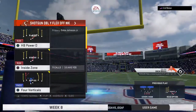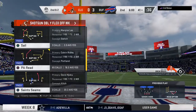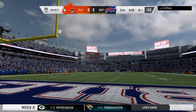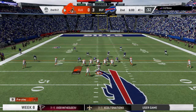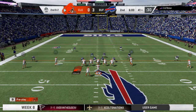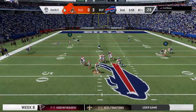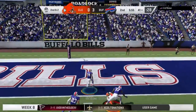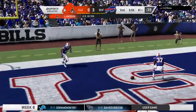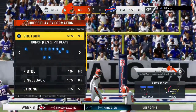3-0 after 1 on EA Sports. The start of the 2nd quarter, and it's the Browns in control of the football as they've got it with a 2nd down and 2 coming up. From the 41, Jackson is going to fire one deep over the middle. And that's going to be incomplete. Good effort there trying to take a shot, but it's 3rd down.